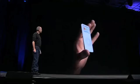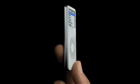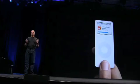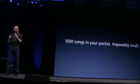This is the new iPod Nano. It is breathtaking. You won't believe it until you hold it in your hands. 1,000 songs. An amazing color display. A click wheel. It is one of the most amazing products Apple has ever created. 1,000 songs in your pocket. Impossibly small.